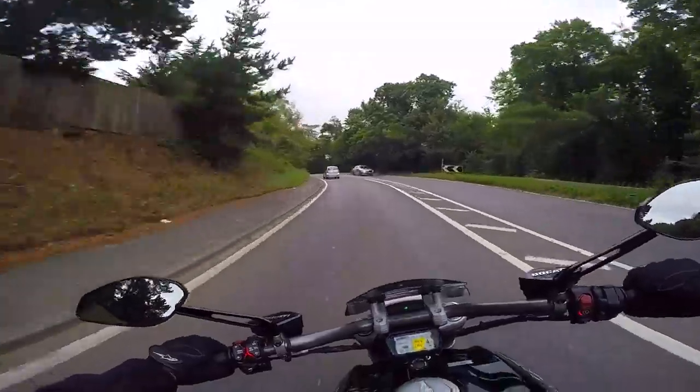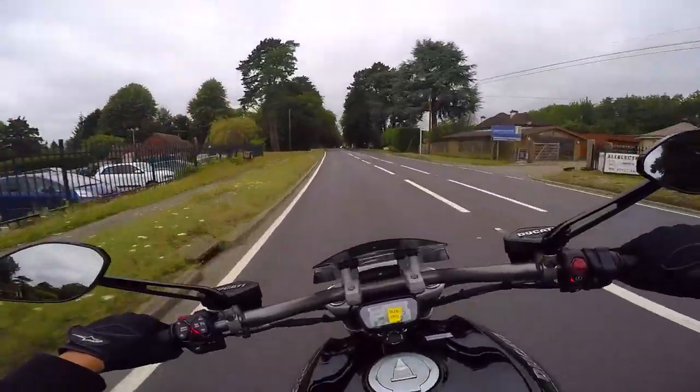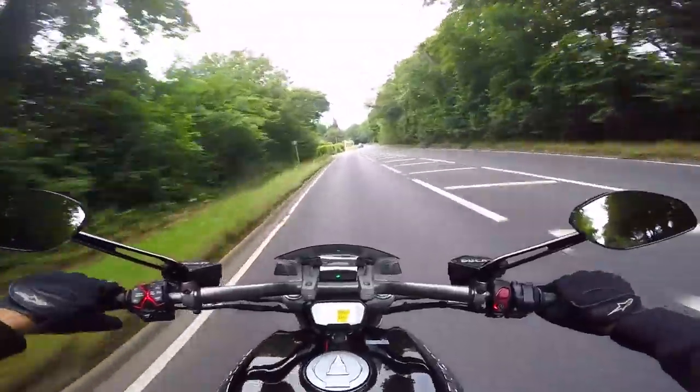Thwarted my fun. I can safely say this bike goes around a bend. I mean, it is helped, it's got some super sticky tires on here. They're not cruiser tires, they're more sporty. Again, we'll have a look on the walk round.